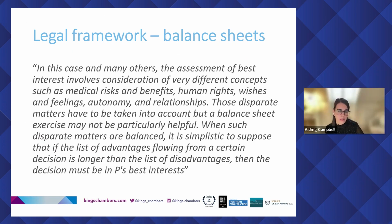Now, moving on to the balance sheet approach, I've copied out a direct quote from Mr. Justice Poole in this case because I think it's important. The balance sheet approach essentially involves taking the factors that are relevant for any particular decision and organising them into the pros and cons. It's something we see a lot, particularly to compare different options for things like residence. The quote I've included here is when Mr. Justice Poole is identifying the drawbacks of that approach, essentially on the basis that it can be overly simplistic and mean that we overlook the nuances.